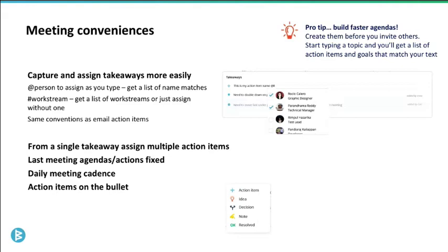The next one is you can start typing a topic, and as you type the first few characters, Workboard will find action items and goals that match your text, and you can just pick those and put them on the agenda for the meeting. So if you're doing a project in the IT organization to migrate a bunch of apps to the cloud, and you've got 2 goals that say that and 13 deliverables, and the meeting's about cloud, just type cloud in a topic and you'll see a list of everything that matches, and just pick it off and easily put it on the agenda.